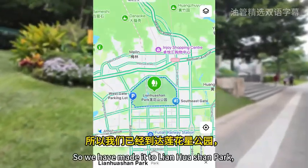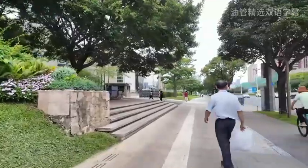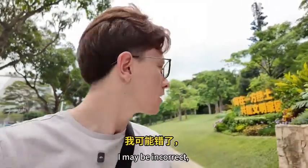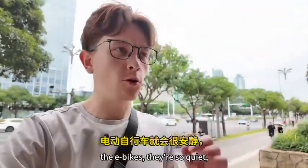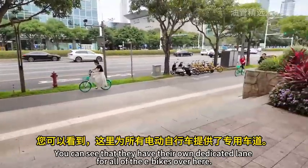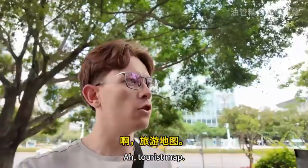So we have made it to Lianhuaxing Park, and we just need to find the entrance. I believe that this is Shenzhen's biggest national park. I may be incorrect, but let's watch out for the bikes. If you're not careful in Shenzhen, the e-bikes are so quiet, they'll just hit you. You can see that they have their own dedicated lane for all of the e-bikes over here, and also pedal bikes as well. Let's see if this is the entrance to the park. Tourist map.